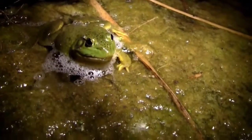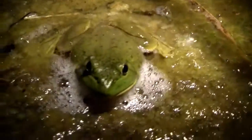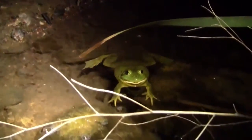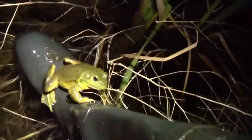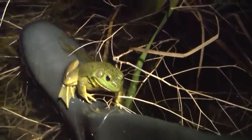This one is attracted to my camera. Oh, come here, my petite ami. A clump of algae. Such soft skin. My boot. And me.